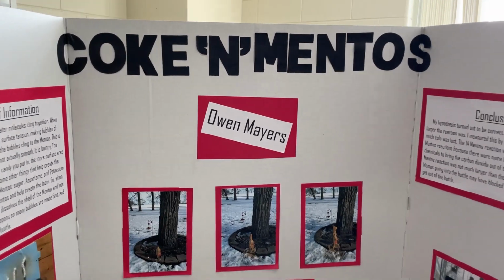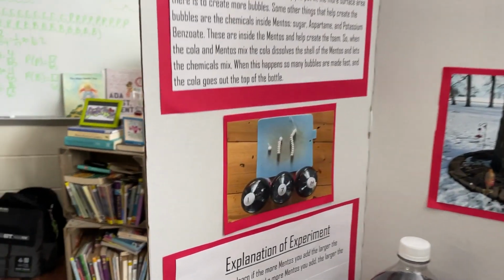My name is Owen Mares. My question for my experiment is, if you add too much Mentos to cola, will the explosion always be bigger? First, I took a needle and thread and made 3 strings, one with 1 Mento, one with 7 Mentos, and one with 14 Mentos.